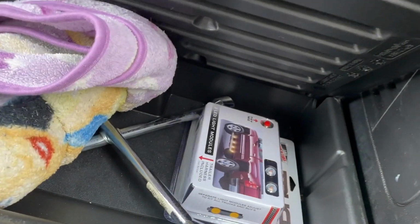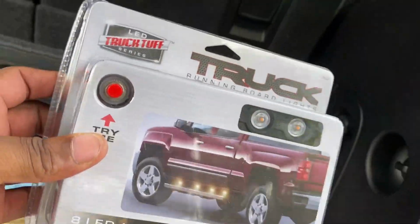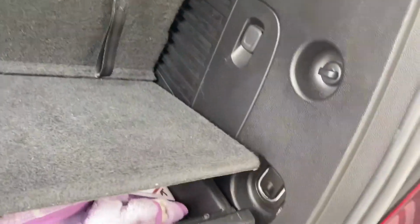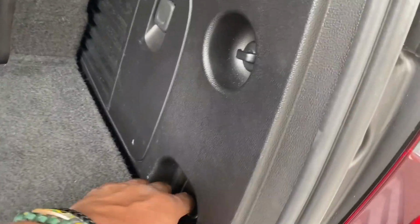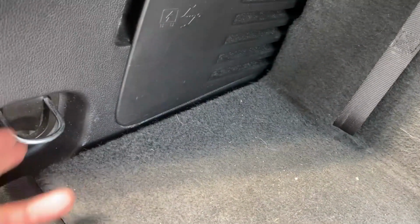All right, this is also my running board lights that I'm going to put on. This is actually going to go on my truck. I don't know why I don't have that in here. These are going on Black Friday, so I don't know why those are in there, but they are. All right, so there you go, there's your storage right there. It's also got little hooks and things like that if you want to put groceries and all that kind of stuff in on both sides.